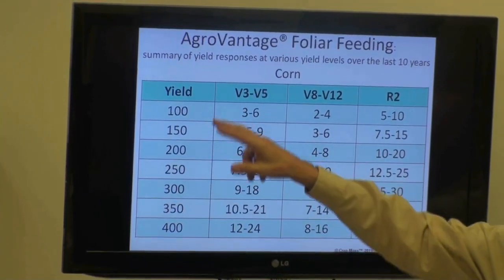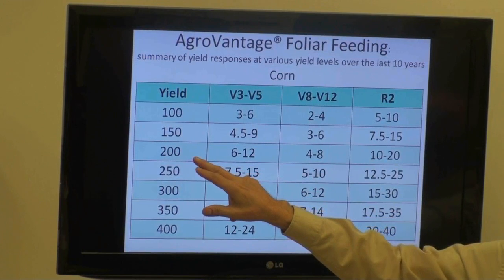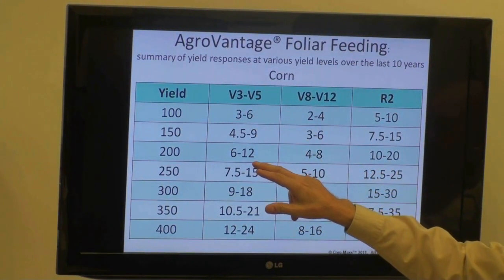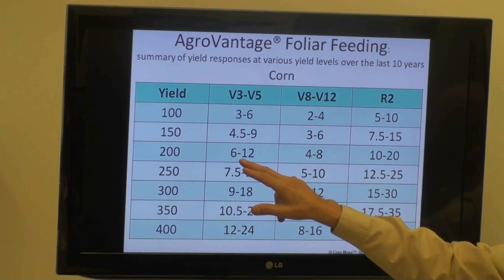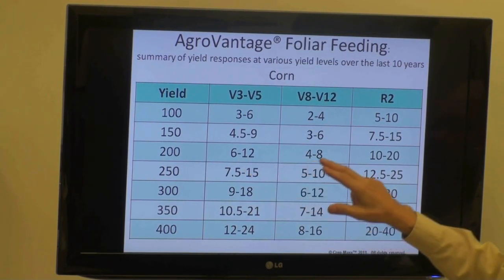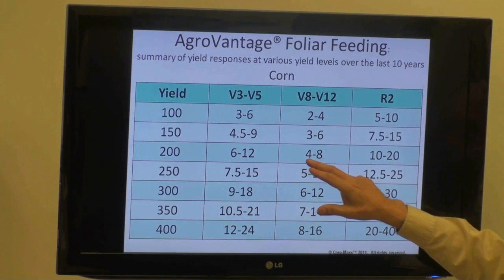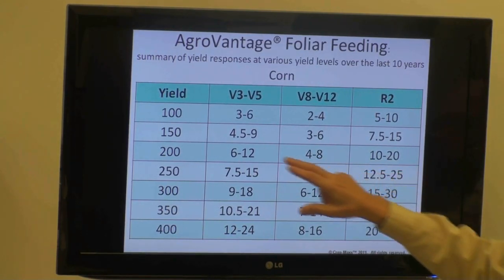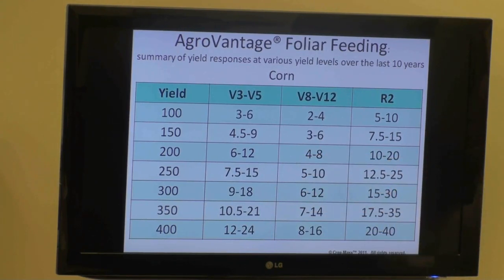So if you look at your yield, if you've got 200 bushel corn out there, and you applied our foliar program at V3 to V5, you can see a 6 to 12 bushel bump. If you did it again at V8 to V12, you can see another 4 to 8. If you did it at R2, you can see another 10 to 20. So again, that's 3 foliar applications that most of our guys do. Jerry Cox, that's what he does.